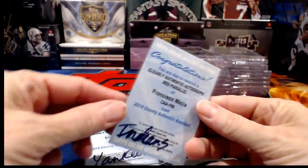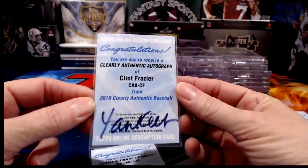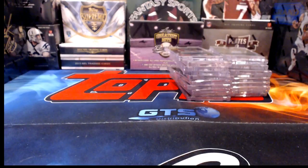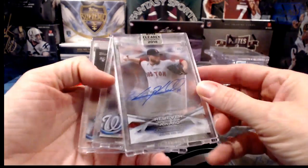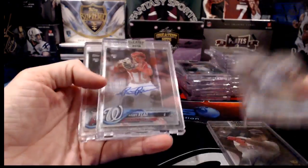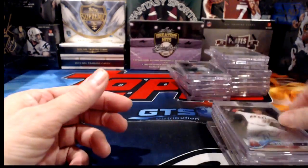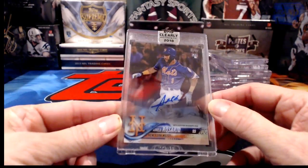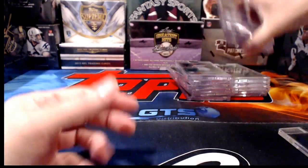Now let's recap. Francisco Mejia, Indians. Clint Frazier, Yankees. Noah Syndergaard, Mets. All redemptions, of course. And we have Devers for the Red Sox. We have a nice little hit here for the Red Sox again with Craig Kimbrel. We have Rowdy Tellez for the Nationals. For the Angels is Troy Scribner. There's your Amed Rosario. He is not numbered, but that's all right. You still wanted him, right? You still want to give him a home, I think. So the Mets with Amed Rosario.